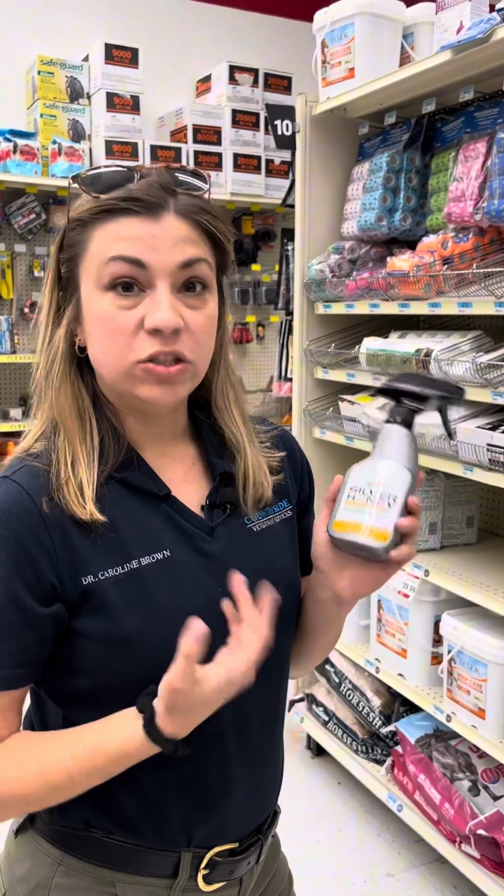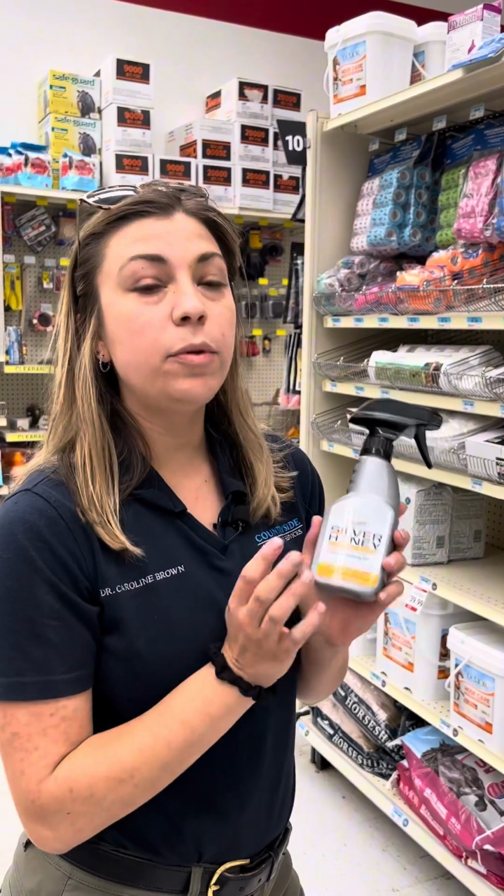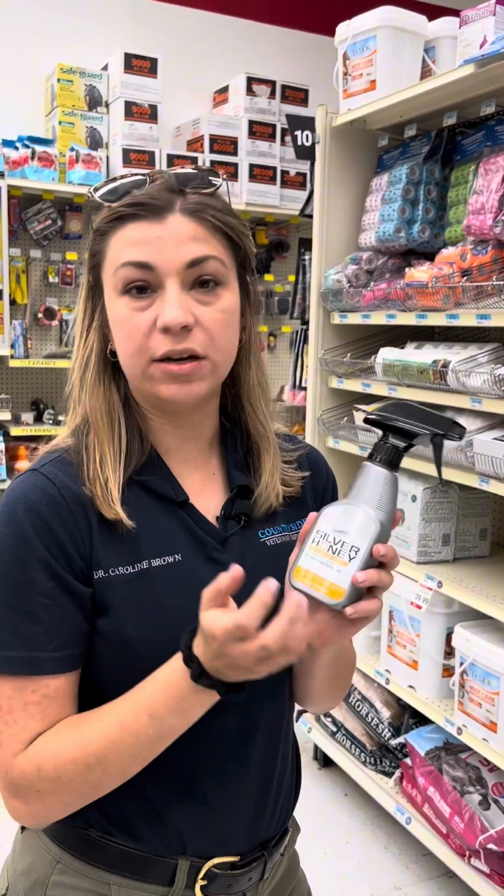This is a product that I do actually like. Manuka honey has a lot of antimicrobial properties, and this can be really good for very small little cuts or wounds that your horse gets. This can be a nice little topical.